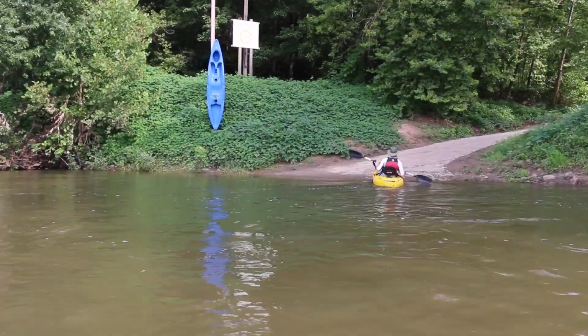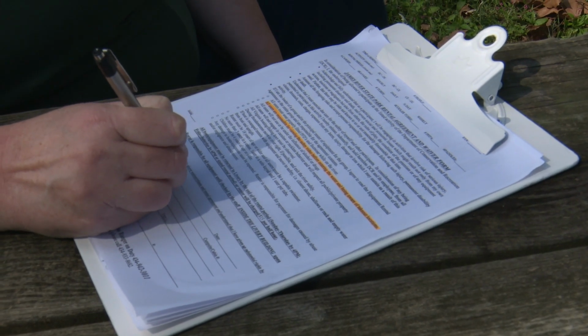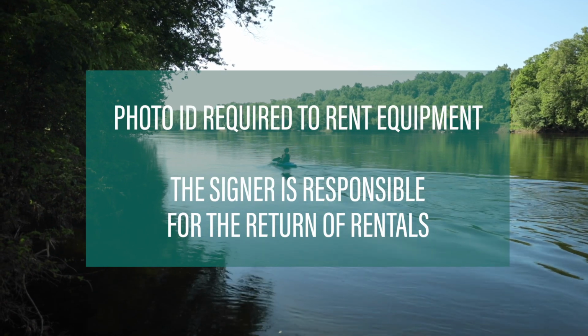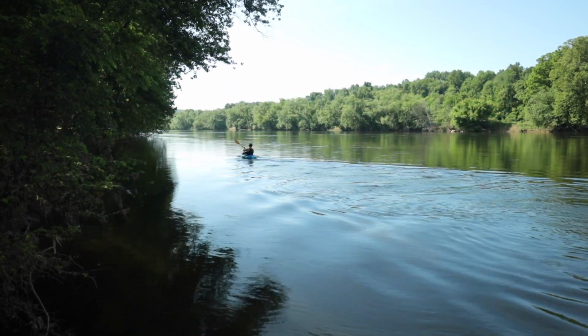A rental agreement is required before using park equipment. The signer must provide a photo ID and provide an active phone number. The person signing the rental agreement is responsible for all equipment and users of that equipment. Please return all rental equipment to the designated area and time frame.